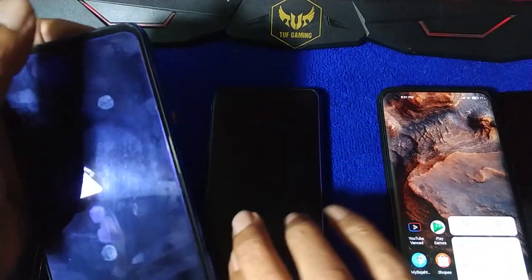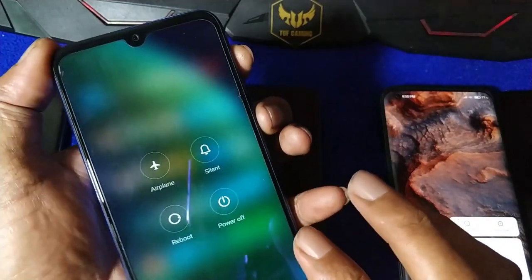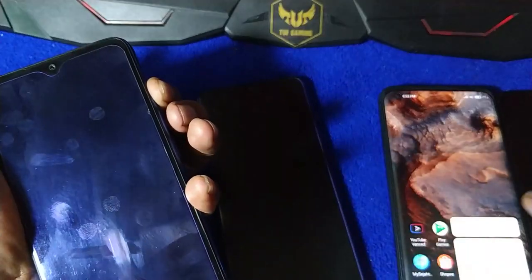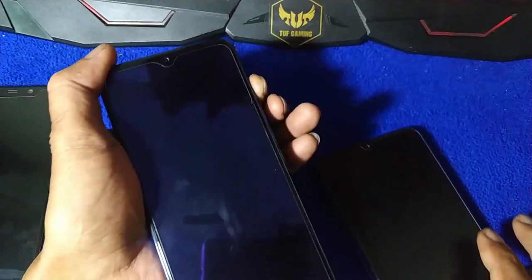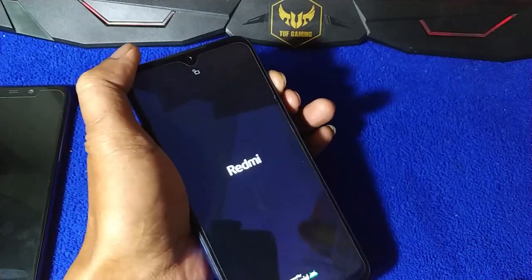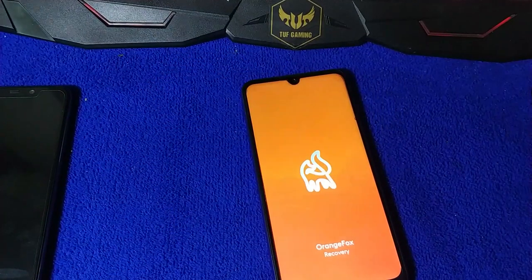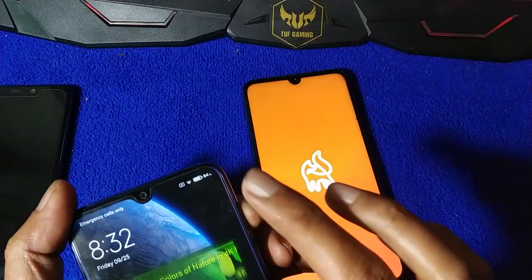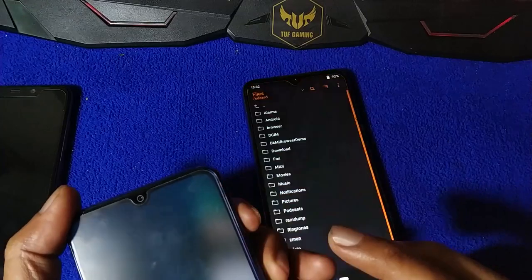So we're going to update the Redmi Note 7 to the latest modified ROM. Boot to your recovery, your custom recovery. Any recovery can be used: TWRP, Orange Fox, Pitch Black, whatever recovery. This is the latest release.